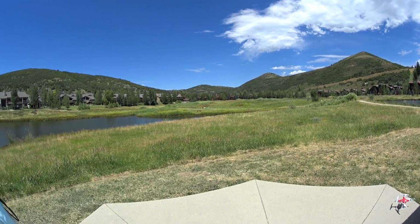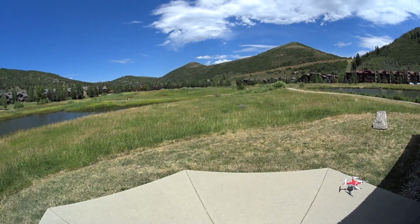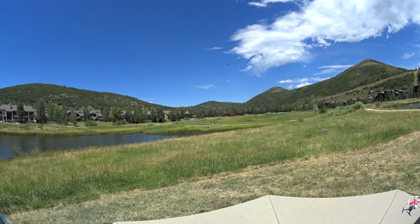So Teal can do just over 70 miles an hour out of the box, withstand winds of up to 40 miles an hour. But at the same time, it's extremely stable. It has differential GPS capability, so centimeter level accuracy. And it's just so much fun to fly.